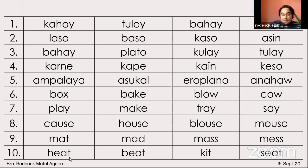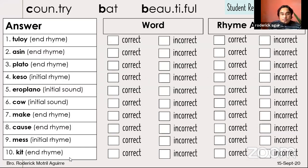Alright? Ito ipapakita mo sa mga bata kasi ito naman ang hawak mo. Ang hawak mo ay dalawang columns. You have the word, tapos rhyme awareness. Ibig sabihin ng word, tama po ba ang napili niya na salita na hindi dapat kasama sa grupo dahil iba ang kanyang rhyme. Halimbawa, sa statement number 1, tuloy. Dapat ang sagot niya end rhyme.